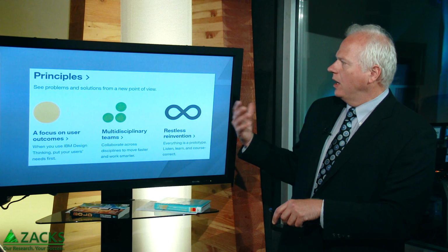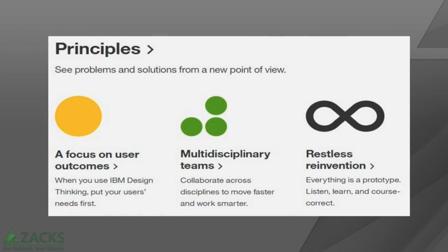So here are the principles of IBM's design thinking. Simple: a focus on user outcomes, multidisciplinary teams. There again, that's your engineers and your designers. And then restless reinvention. Okay, everything is a prototype. Listen, learn, correct course.